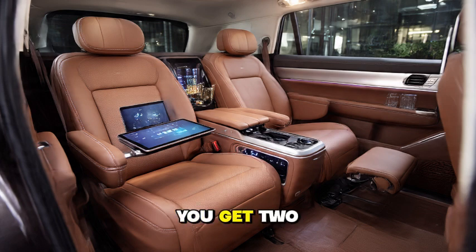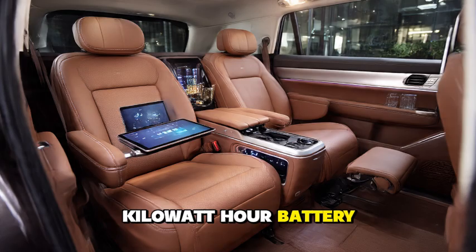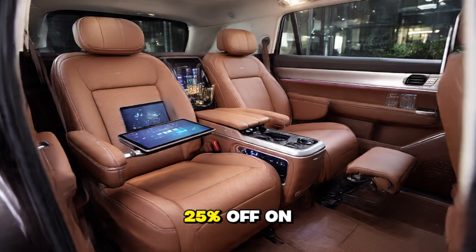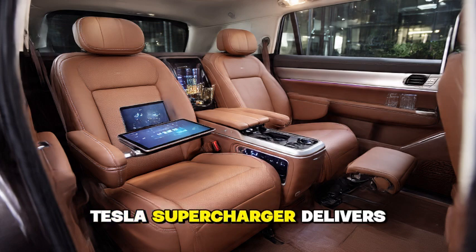At the same time, you get two different choices of batteries on the U7. So the smaller battery, which goes on the standard and pro versions, is a 96.3 kilowatt battery. That will get you 835 kilometers of range on the CLTC cycle. So, knock about 25% off on the standard version. It will get you 770 kilometers of range on the Pro version, and that will charge from 10 to 80% in 21 minutes. I believe something like 250 kilowatt peak power on the charging for that one. So about the same as a Tesla supercharger delivers.